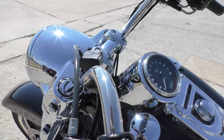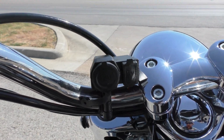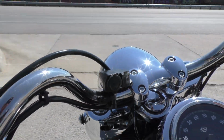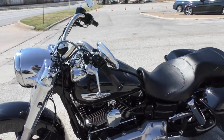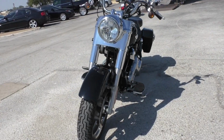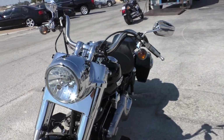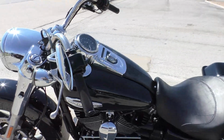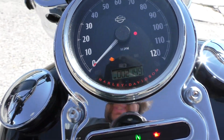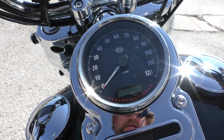They even added, or somebody added, probably the previous owner, a little 12-volt power bank, so you got a USB hookup and then you got the traditional cigarette lighter, which is pretty handy if you want to get a phone mount or GPS or something like that. All the chrome looks great. Good tire on the front. Just a nice bike, real clean. 2,149 miles. This bike also has ABS brakes, so that's something you'd like.